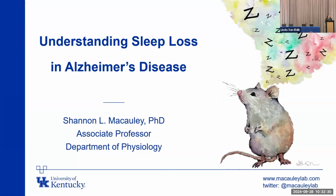Hi, I'm very excited to be here today and to follow such two amazing researchers that I'm actually fangirling over right now, because they're so seminal to our understanding of Alzheimer's and dementia in the field.